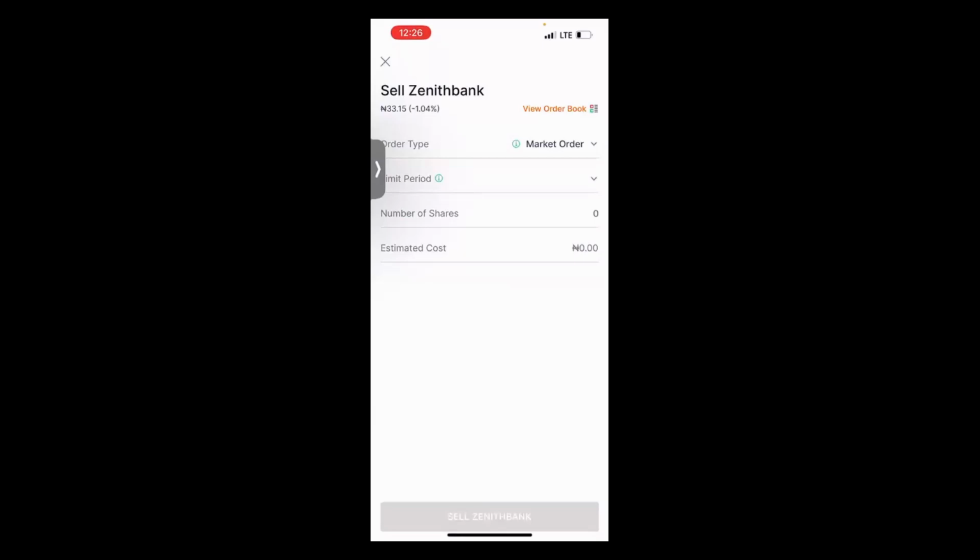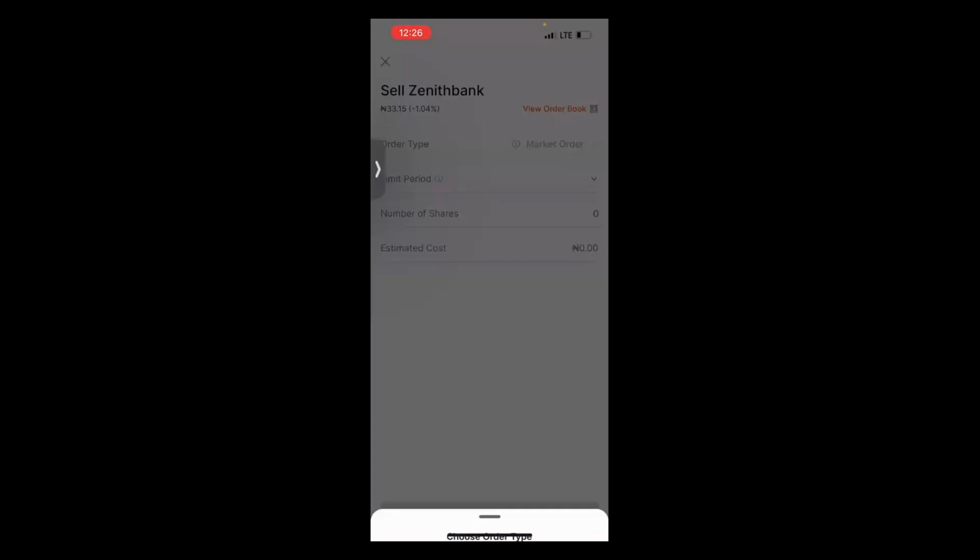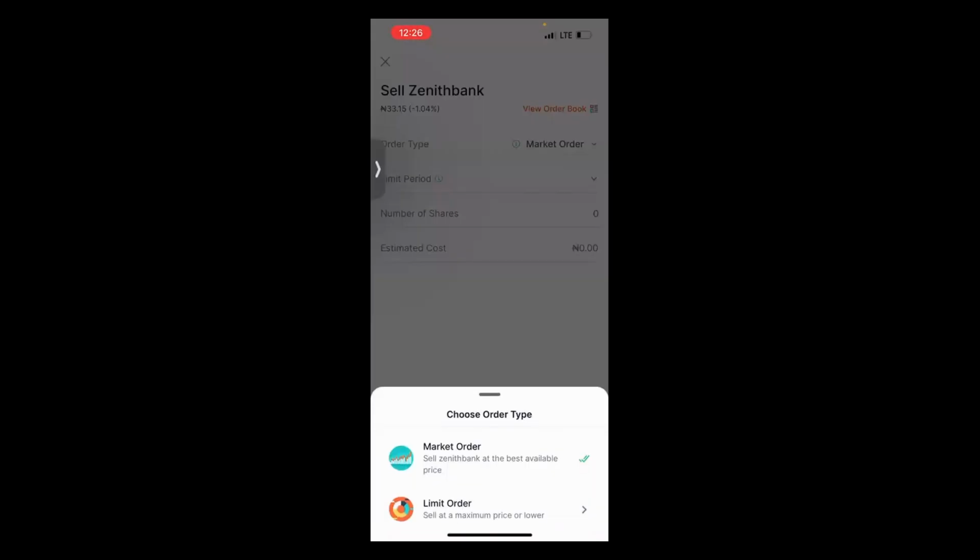To input your orders, for your order type, you can choose between a market order or a limit order. The market order means that you want to sell the stock now. Anything that is available, you're ready to take it. You don't care what is happening. Even if it should be trading at 28 naira, you're ready to sell it now. But a limit order means that I have a price limit in my mind.